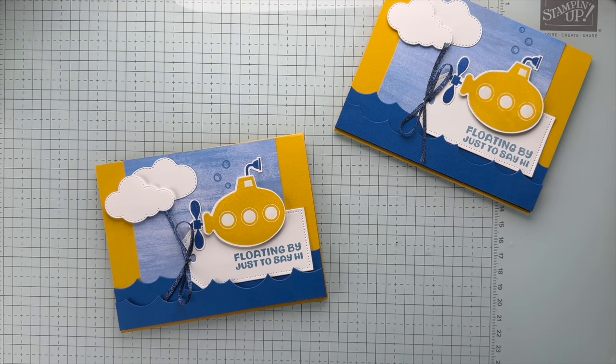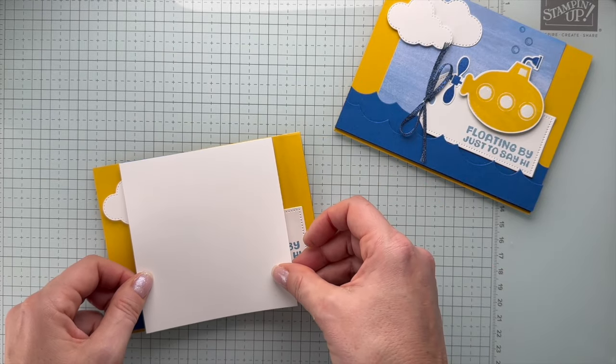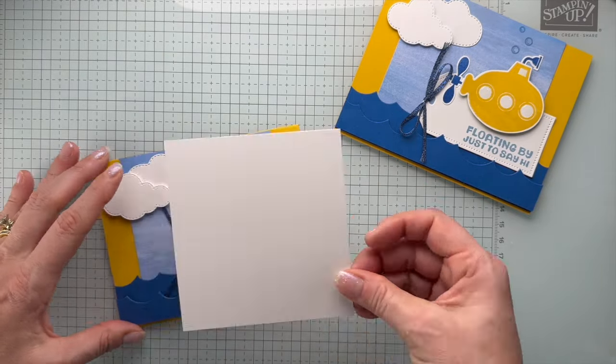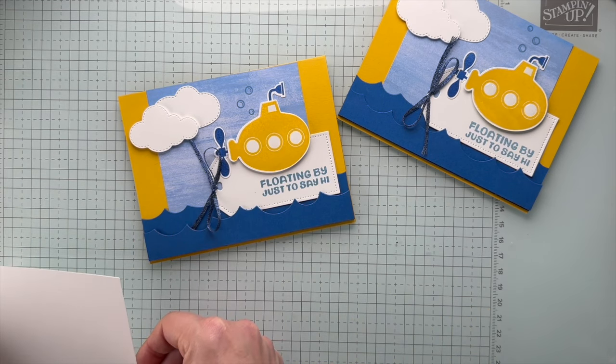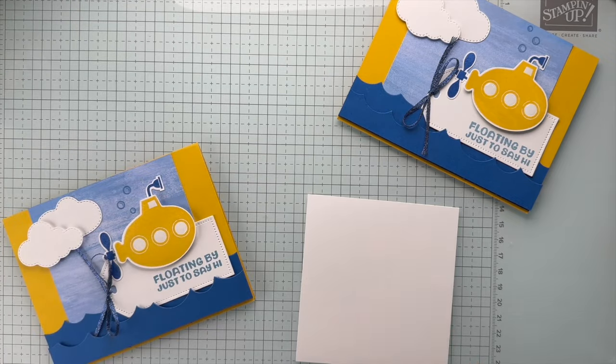All right, now let's bring our design to the inside. I love to bring my design to the inside. So I've got a piece of, let's see, did I write it down? I think it's 4x4. I think it's the same. No, it's not. Let me measure. It is 4x4¼, my white piece, 4x4¼.